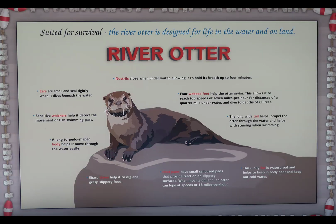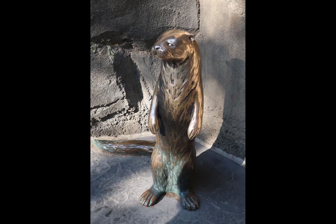Signage for the river otter, and all we found for the river otter was this statue. I don't think they were out. I actually think the exhibit was under repair or renovation, which was okay. You need to do maintenance.